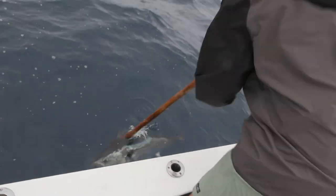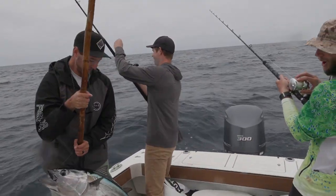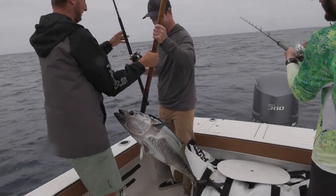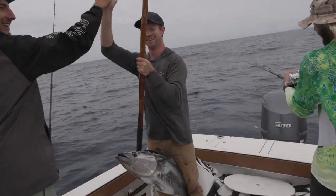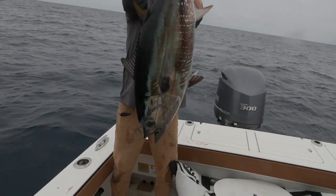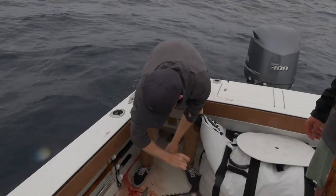Well, yeah. Welcome on board! All right! Hop back! Yeah. Take a hold of that! Atta boy! On the boat! There he is! Big as a pig! Hold it out! About a 30-pound bluefin, so now we got a bluefin and a yellowfin.